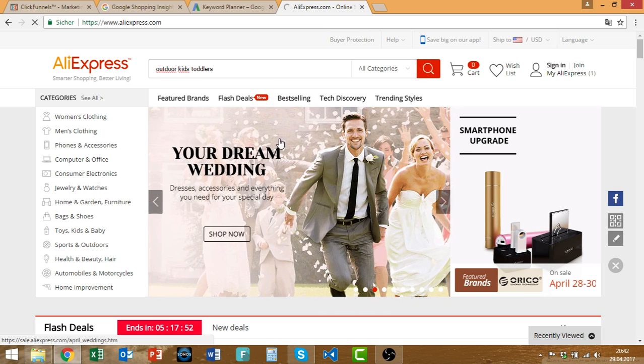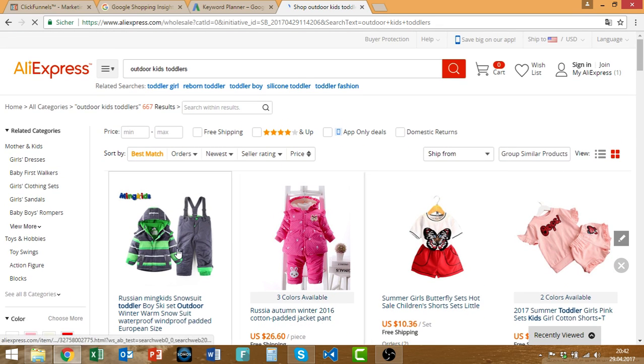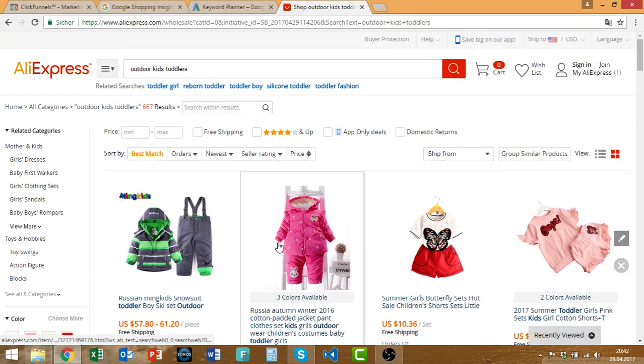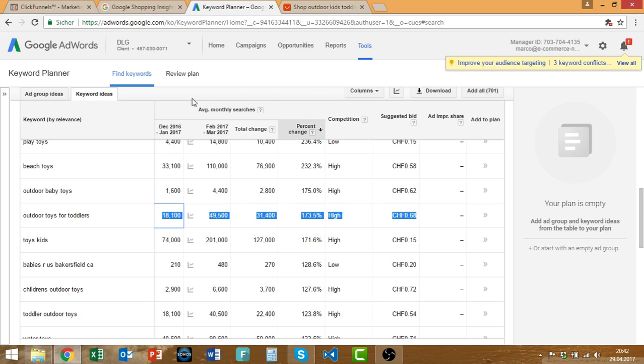And if we now go for outdoor kits for toddlers, for example, we could now go ahead and start selling this kind of stuff, because we got the information and the idea from Google that these things are currently in demand, and that we should definitely give something like this a try if this is going up, whether it's seasonal or not. So I hope this was helpful for you.